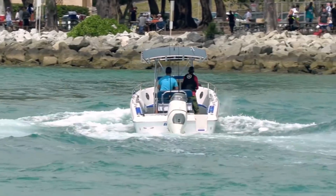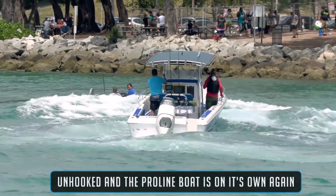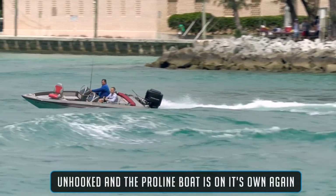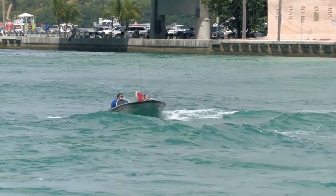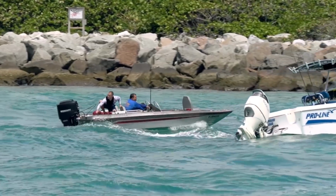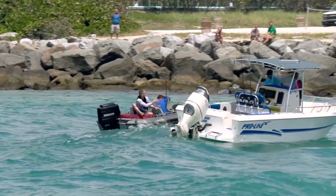Somehow the line gets loose, and all of a sudden, this boat is back free and rolling back out the mouth of the inlet. Look at how fast the current grabs this Pro-Line and starts pushing it back out. But this crew right here is not giving up, and they're going to dive right back into the action and try and get this boat back on the line. Due to this captain's quick thinking, he's able to successfully get this vessel back navigated alongside the Pro-Line.